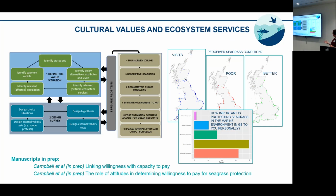This has been a national survey, so it's not just people that live at the coasts, but people that live inland and travel to the coast as well, and their perception of the quality of seagrass and what it provides. Yeah, so you can see the map here. Unsurprisingly, we've got fewer points in the more remote locations, and more around England and the South Coast. But they've got good results on that. And one of the challenges is how to bring this together with our hard science data.